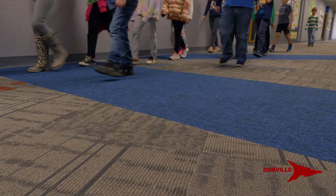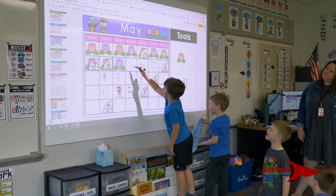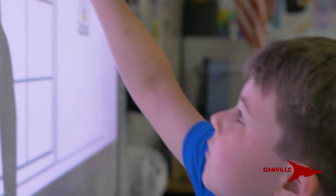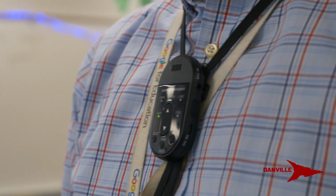There are also some improvements to the learning process. An updated projector with a whiteboard that allows the teachers to write on the images. There's a speaker system where the teacher can wear a microphone around his or her neck that amplifies their presence in the classroom no matter where the student is sitting.